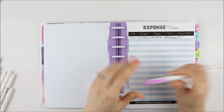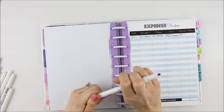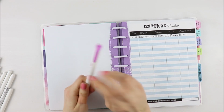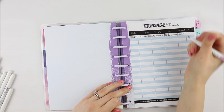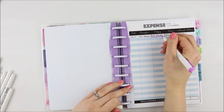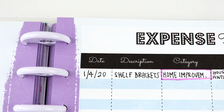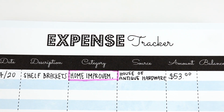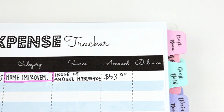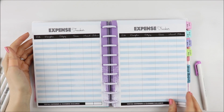I'm filming this on January 5th, so we only have one expense so far. On January 4th, we spent $53 on the shelving we are installing in our dining room. That falls under the subcategory of home improvement, so I am highlighting it with the appropriate color for the housing category. Then at the end of the month, I should be able to more easily tally up the expenses for each of the categories to see how close or far we are from reaching our budget goals for that month.